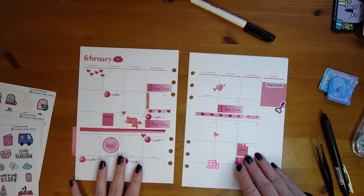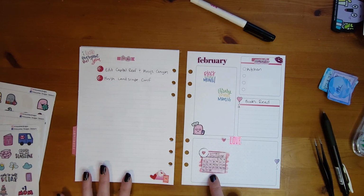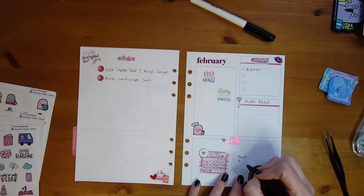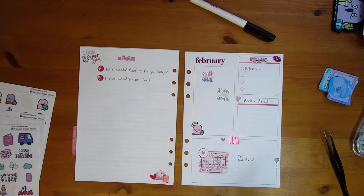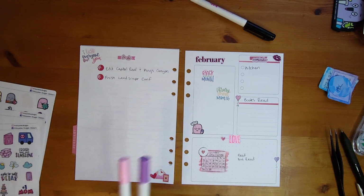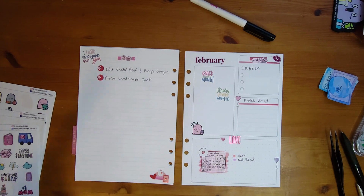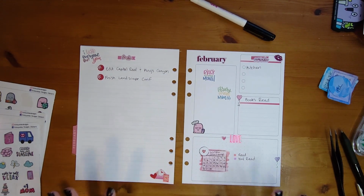There it is. Okay, so we already looked at that one. We're looking back over here at the dashboard. So I've got my winter challenge for the library here. I will go through my dot pens and figure out what each one means, for red, not red. And I will pick a couple of dot pen colors for that. Okay, so I think I will go with the purple and pink. We'll do pink for red and purple for not red. All right, so that is my dashboard.